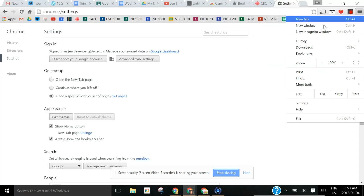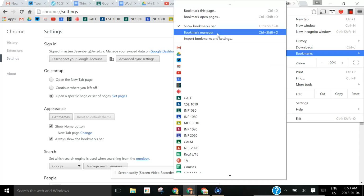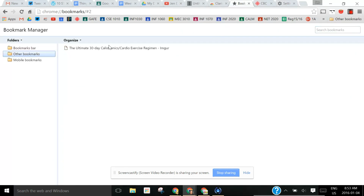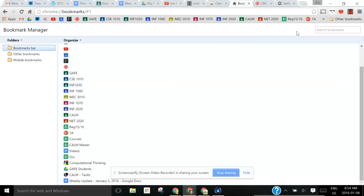Make sure you have shown your bookmarks bar. If you're having trouble finding them, check in your bookmark manager. They might show up in other. There you go. I can see any bookmarks I have on my phone. I don't have any. I'm pretty exciting on my phone. So you can even get these ones on your phone as well.